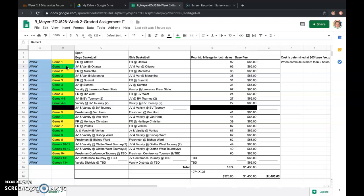There are sometimes when the girls varsity and the boys varsity play together, and the girls JV and boys JV play together. However, whenever the JV and varsity teams are paired up, they'll take the same bus because of the participation numbers. And so you see that notated over here.